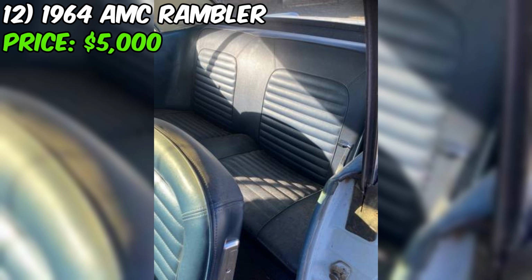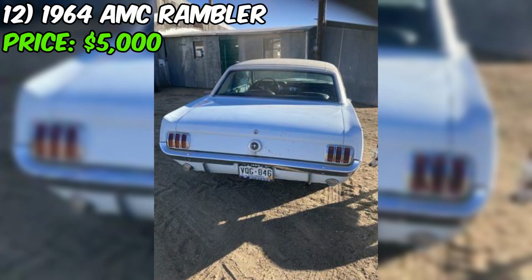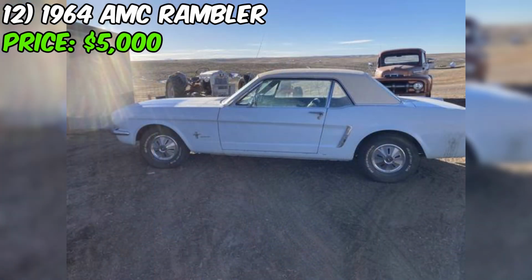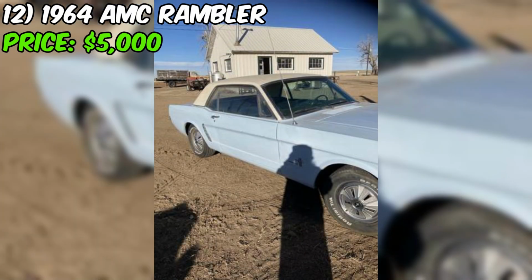Other great features of this Rambler include new tires and a fully functioning electrical system. The seller notes that all signals, wipers, headlights, and other electrical components work and operate as intended, which is impressive for a car of this age. The seller also mentions that the car started right up and ran extremely well this past summer, although they haven't started or driven it since then.